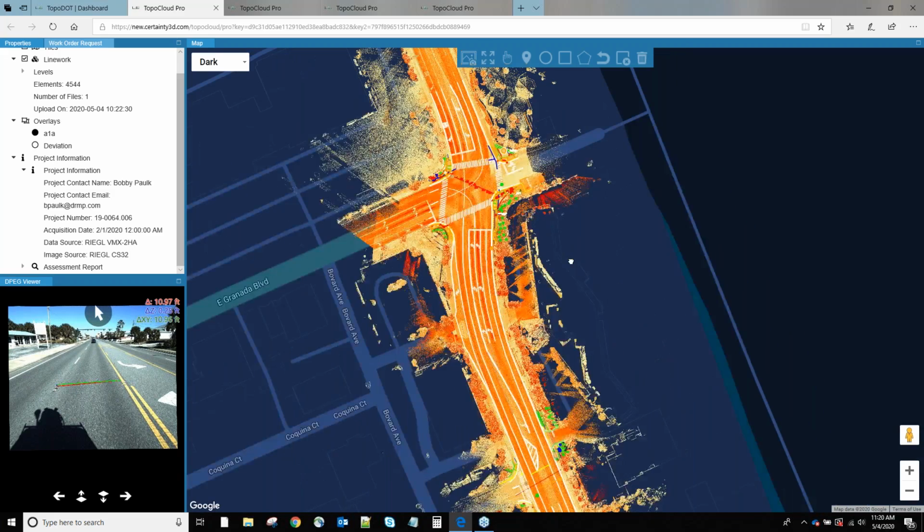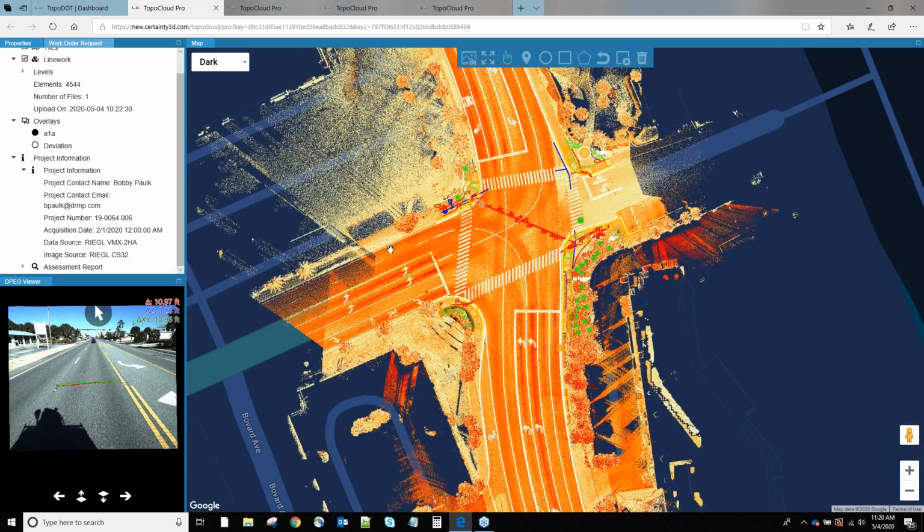But on this intersection, for instance, if they wanted us to go an extra 20, 30, 50 feet here and extract more data, we could do that very easily just by putting in this work order request, and we can get in there and use TopoDOT to extract more data.